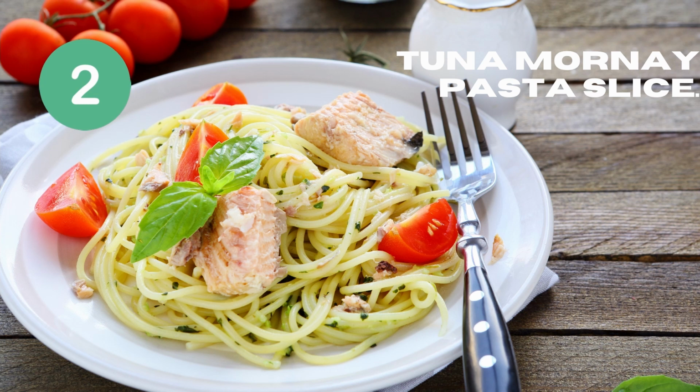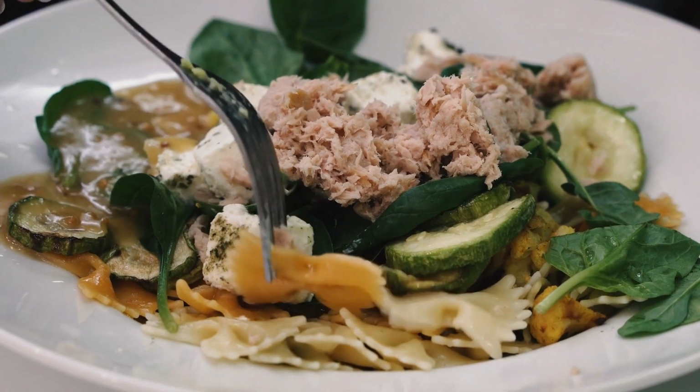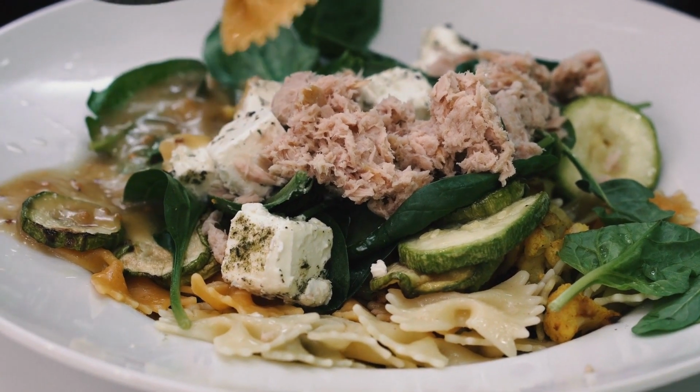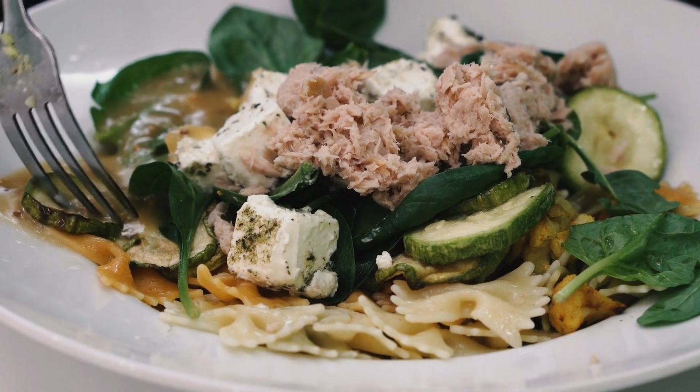2. Tuna Mornay pasta slice. Savory slice meets tuna Mornay. Our latest throwback mashup is the ideal lunchbox edition because it can be made ahead of time.